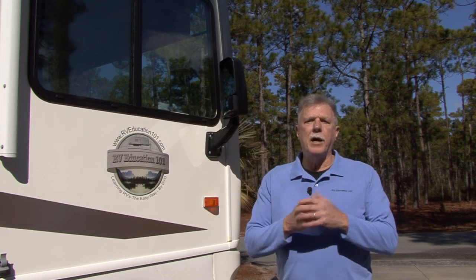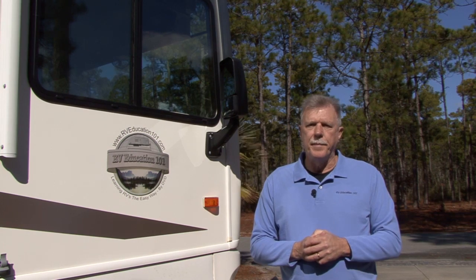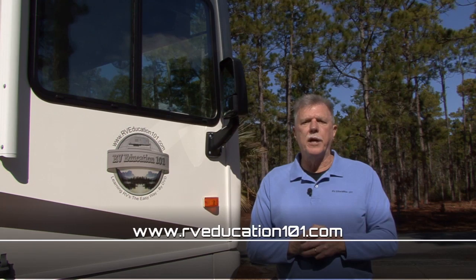These generator problems mostly occur when the generator sits in storage for months at a time. If you have not started and run your generator with the load on it in the last month or two, now would be a good time to do it. Following these simple steps in routine generator maintenance will keep your generator in top operating condition.